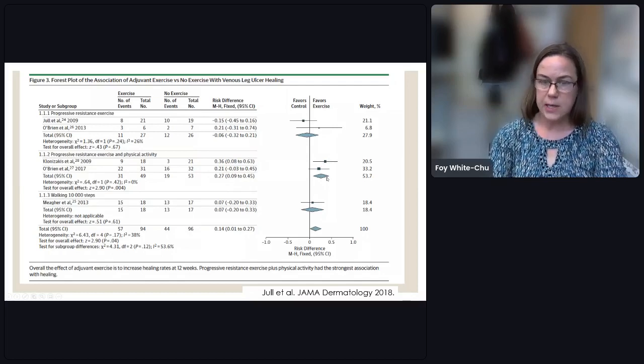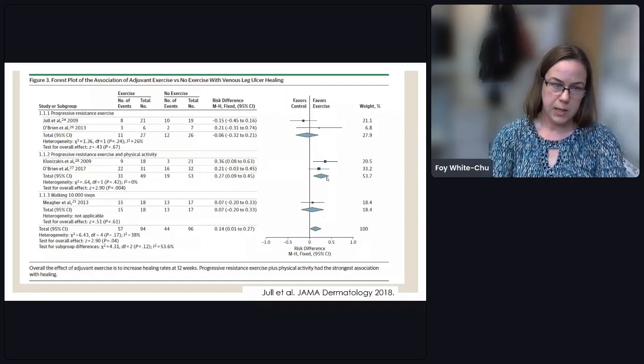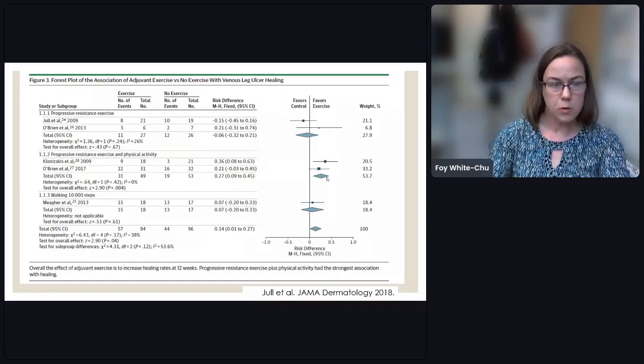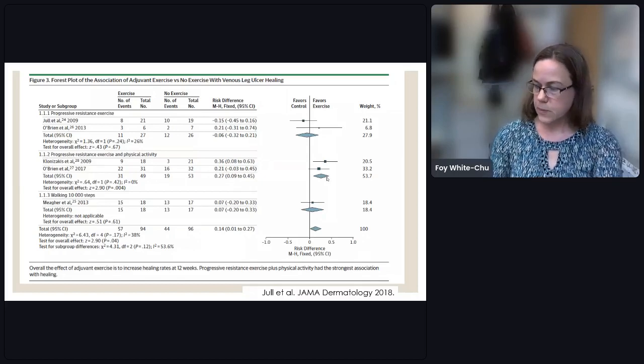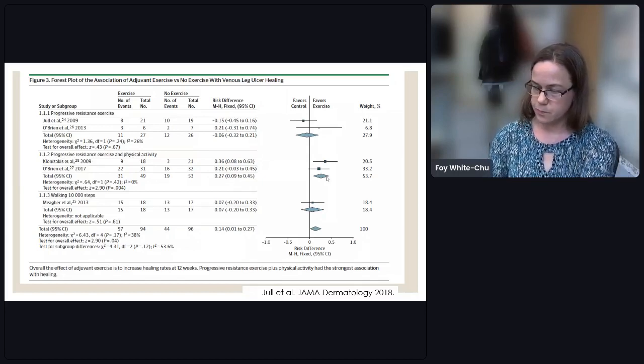So I'm constantly asking patients when they're coming back to see me, how are you doing on your aerobic exercise? Whatever that exercise is, are you doing your walking? Are you doing your pedaling on your desk pedaler? Are you getting on your bike, etc.? And doing your calf raises? Okay.